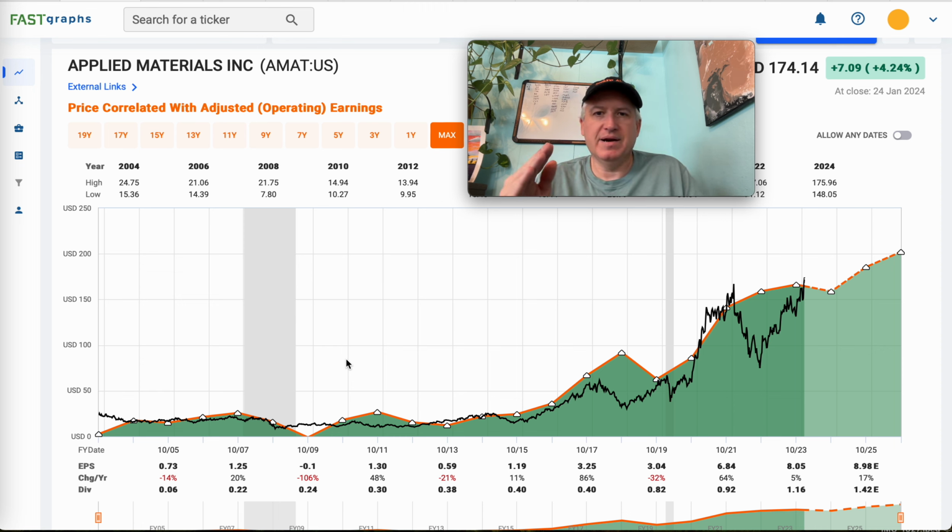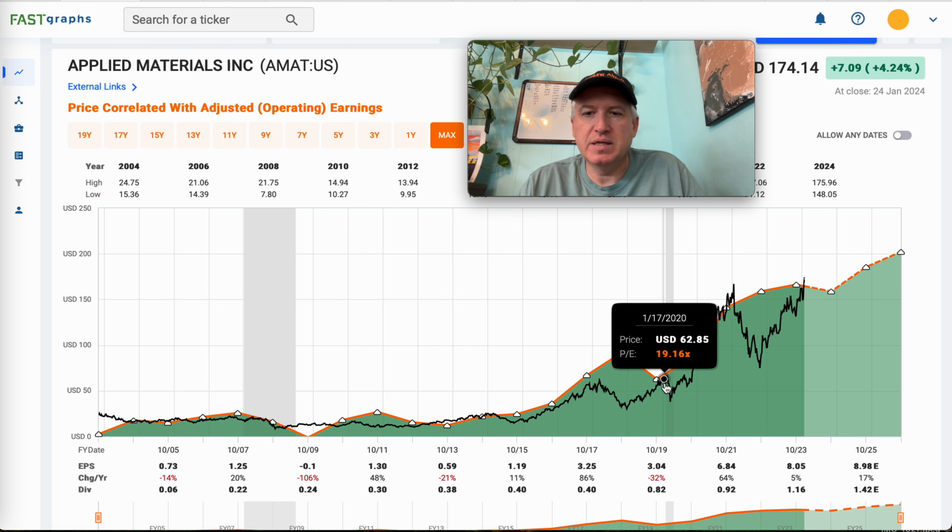Basically, the secular growth, well, you can see it on the FAST Graph here. If you draw a line from the troughs, the troughs are getting higher and higher each time they happen. And this year, earnings are expected to come down again. And the peaks, once we get to this one, are getting higher and higher and higher.